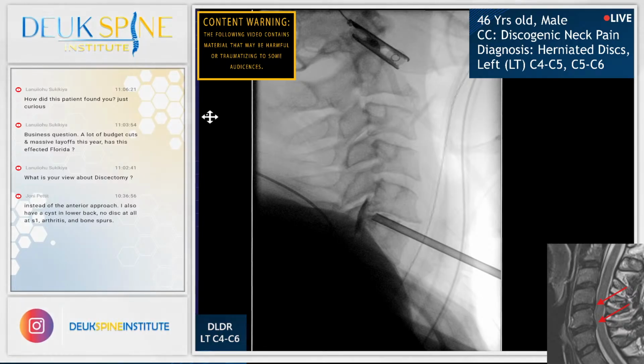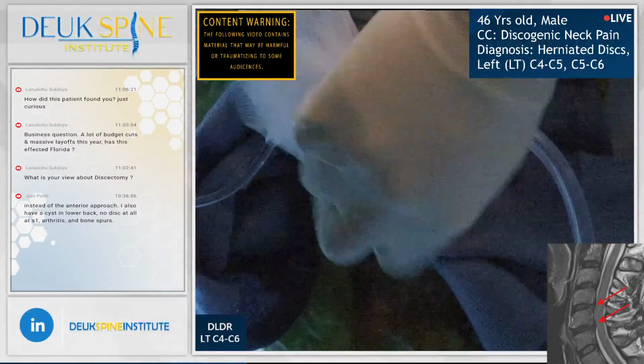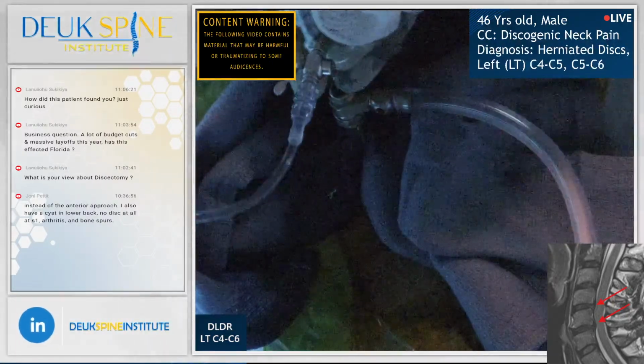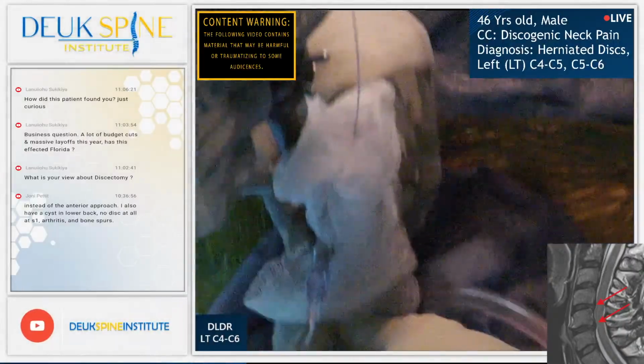I need a Raytech here. All right, we are getting underway with our first disc repair, number 5-6. There's some inflammatory tissue already. It's pink in color at the back of this disc.